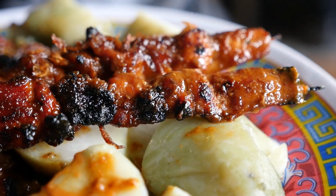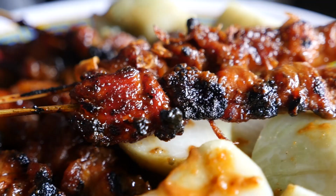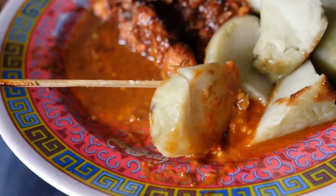Oh yeah. Oh, that chicken is so juicy. And so, it's a little bit fatty. I think there's some skin on that one as well, maybe in the middle. And yeah, that's a completely different sauce. That is a very smooth peanut sauce. And there's some chili sauce on the side of that as well.